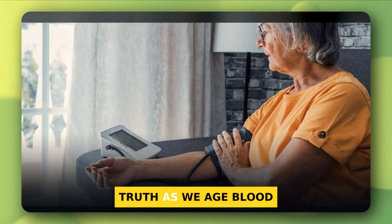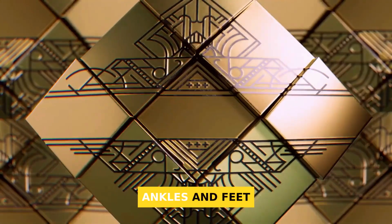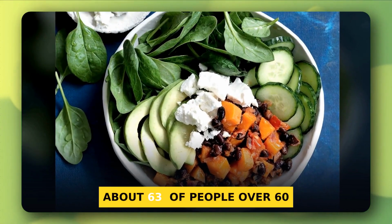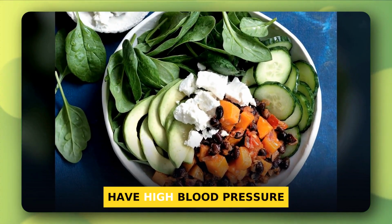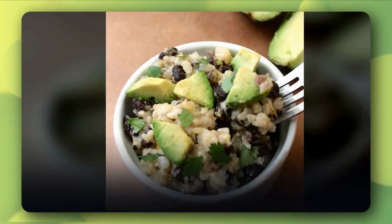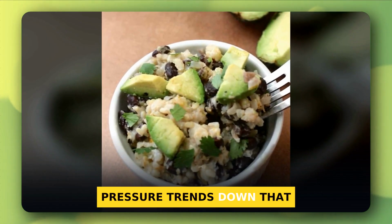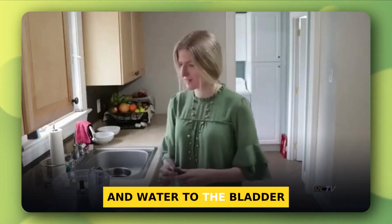Here is the truth. As we age, blood vessels may stiffen. High blood pressure pushes fluid into tissues, especially in ankles and feet. About 63% of people over 60 have high blood pressure. Low potassium intake makes that fluid stick around. When you raise potassium with food, studies show blood pressure trends down. That helps the kidneys send salt and water to the bladder.